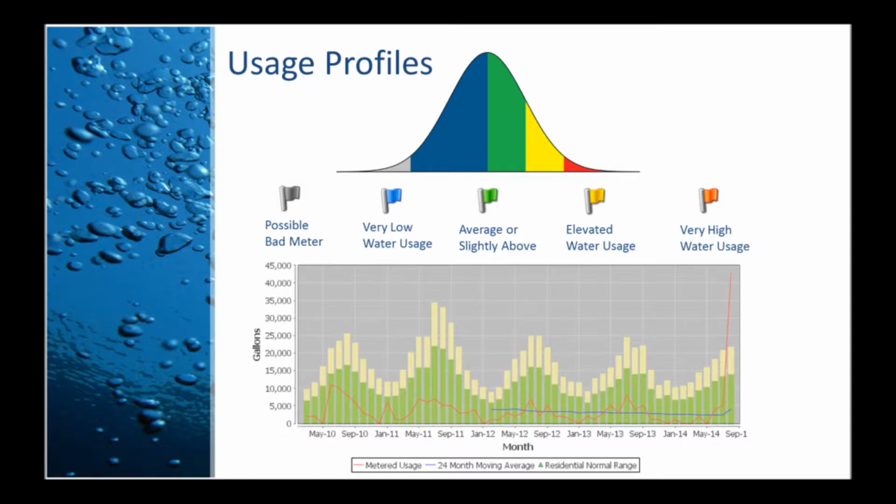And then these color-coded flags also come into some of the customer communication around conservation. And the idea is just to give the customer a very easily understandable visual cue as to how their water usage compares to other customers within the system.